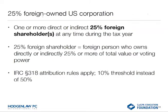So a 25% foreign-owned U.S. corporation is where one or more direct or indirect 25% foreign shareholders exists at any time during the tax year. And a 25% foreign shareholder is a foreign person, could be an individual, corporation, whatever, who owns directly or indirectly 25% or more of the total value or voting power. So anytime you have a single entity with a 25% or more interest, and it's a foreign entity or person, then you have a reporting corporation.